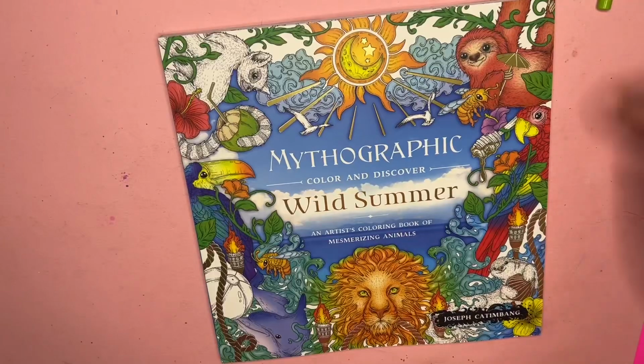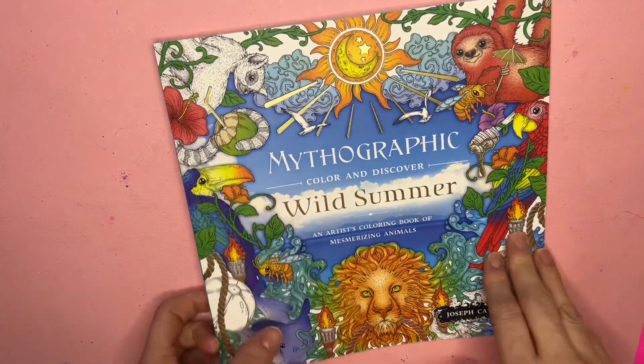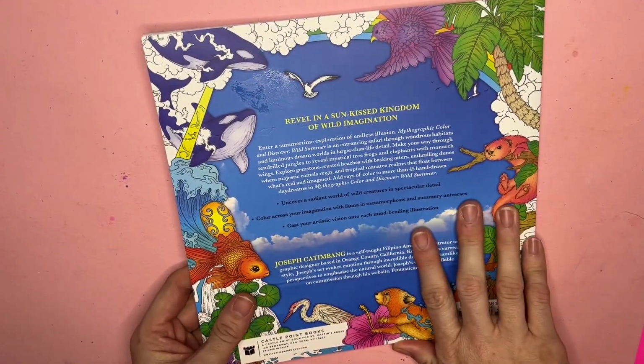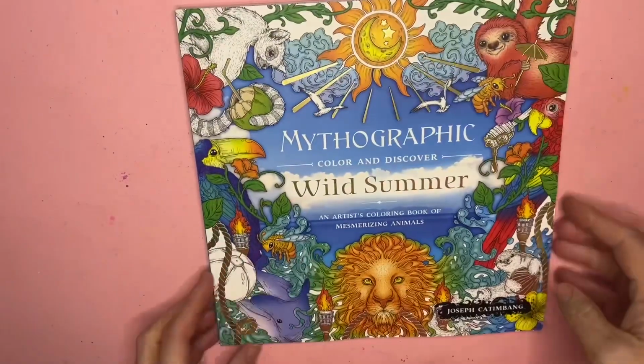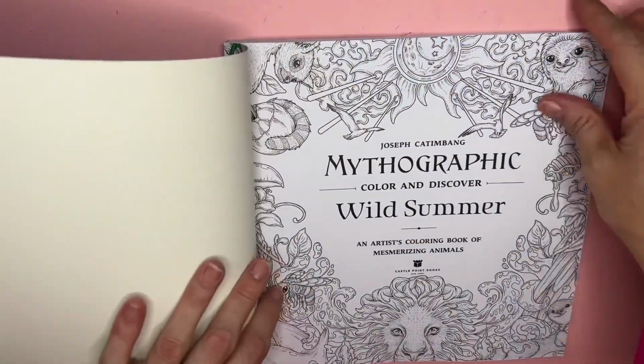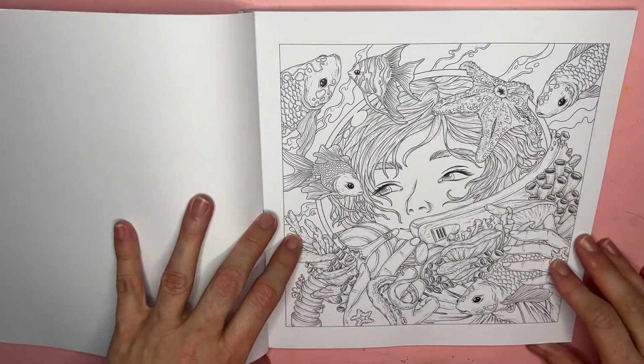Hi everyone, I'm going to do a quick flip through of the brand new Mythographic Wild Summer by Josph Catimbang. I'm excited about this book because we're going into summer, so the release couldn't be at a better time. And I didn't think I was going to like it because there are a lot of animals in here, and I don't particularly enjoy doing animals, but then some of the pictures are just so neat.